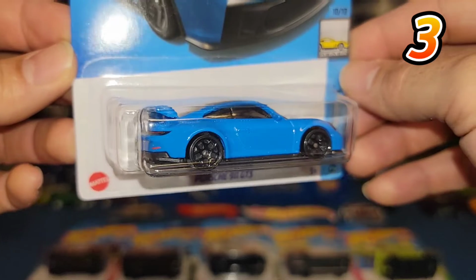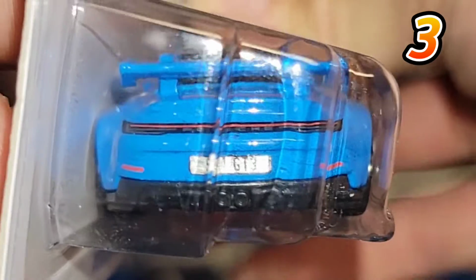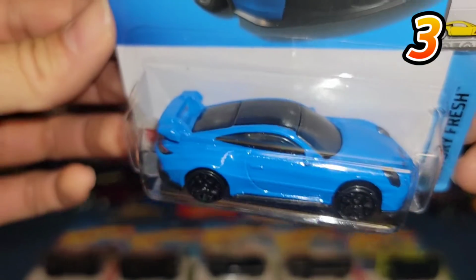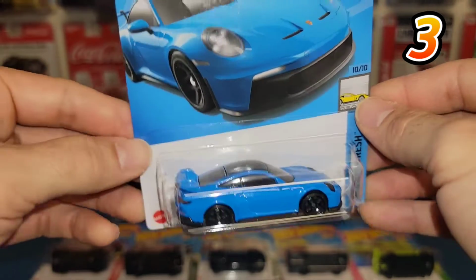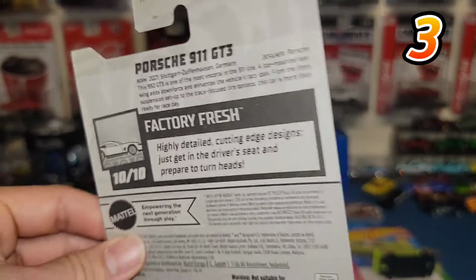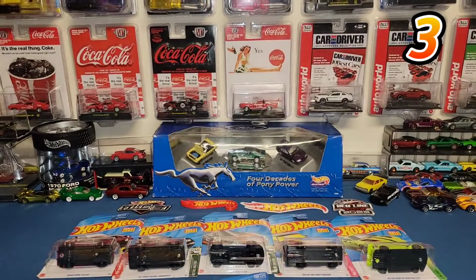You got the black Y5s with the square fitment, and I love how they did the taillight tampos. You got the GT3 license plate. Of course, the rear mounted wing just looks great on it. But when it comes to factory fresh, guys, they really do a good job on all their releases. This one says K-Case, but man, another Porsche for 2022.